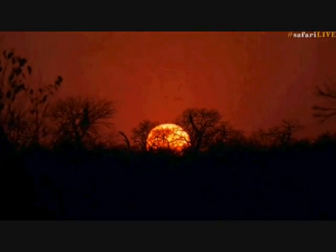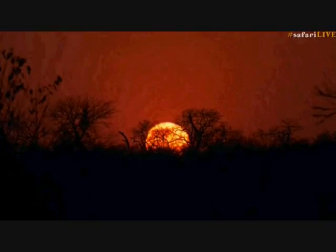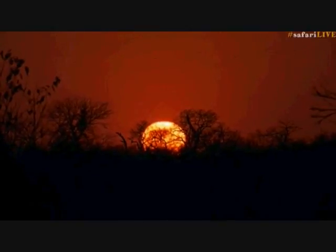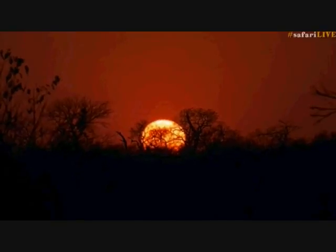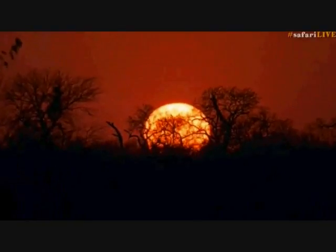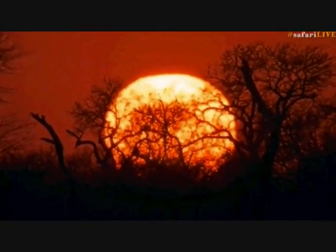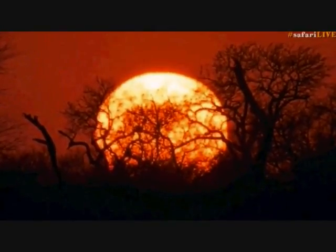It certainly is a bit difficult to get anywhere when you have a view like that. It's always good just to stop and appreciate it as it does rise. You can see a bit of heat haze around the sun as well. A couple of birds flying past. Very pretty. There we go, there's the heat haze that we're talking about.